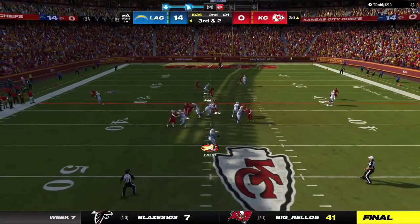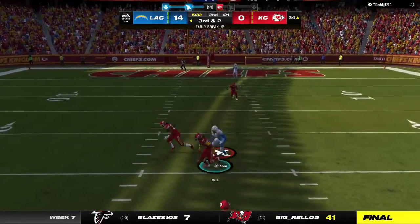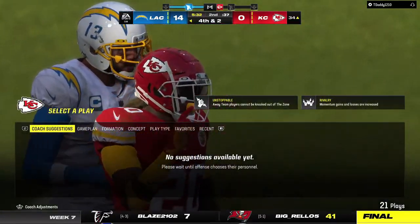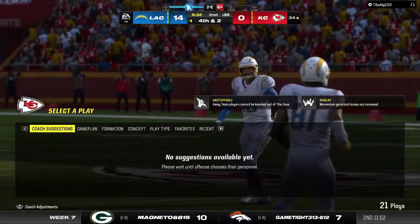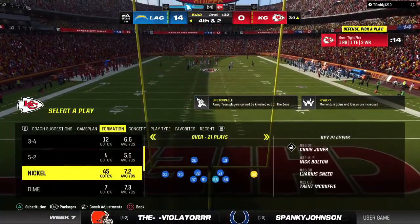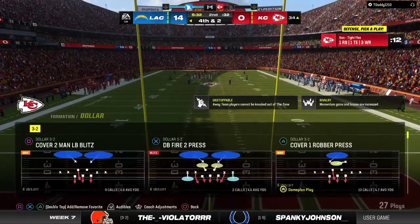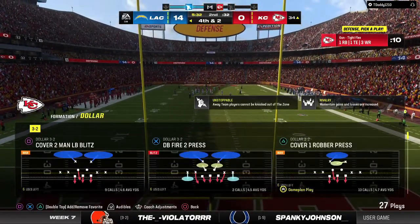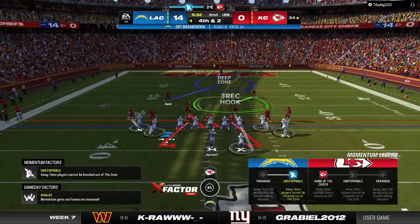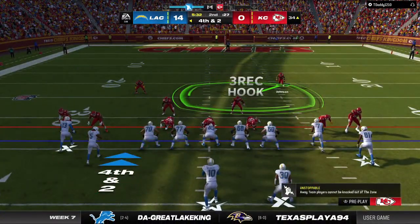Third and 2, Herbert. And that is incomplete. Boy, he did everything to hold on to it. But a nice play defensively, and now brings up 4th down. And based on my math, they've only converted 1 time thus far in this game, so you can see the frustration starting to come out a little bit. 3rd downs, they've been a problem for them all game. They've got to start becoming solutions.